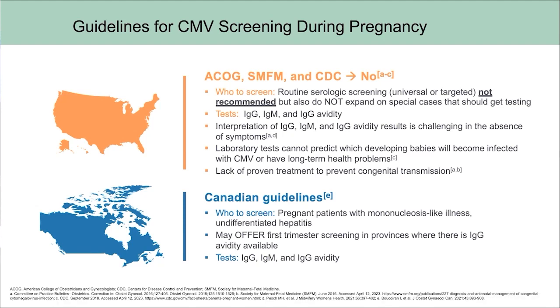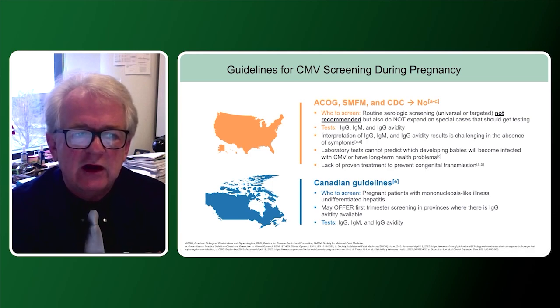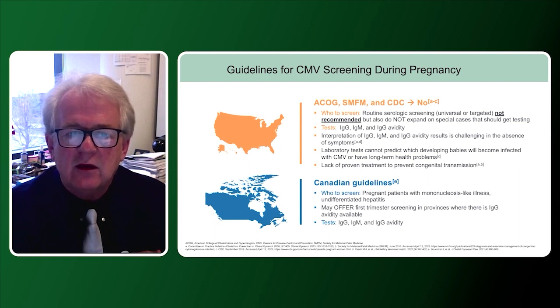In other words, they're immune to CMV, they've had CMV infection, but they might be at risk for reinfection with a new strain of virus. And since reinfection with new strains can lead to transmission to the fetus and disability for the newborn, it's not recommended that we do universal screening for congenital or for maternal CMV antibodies during pregnancy.